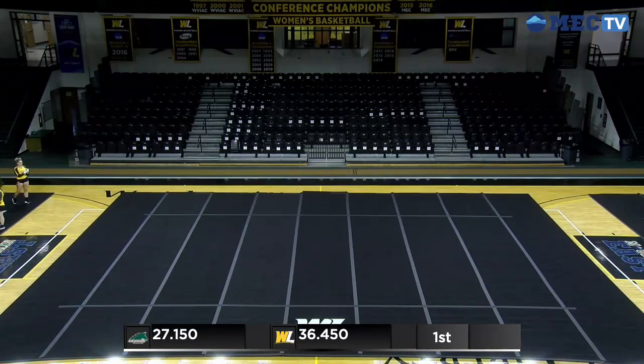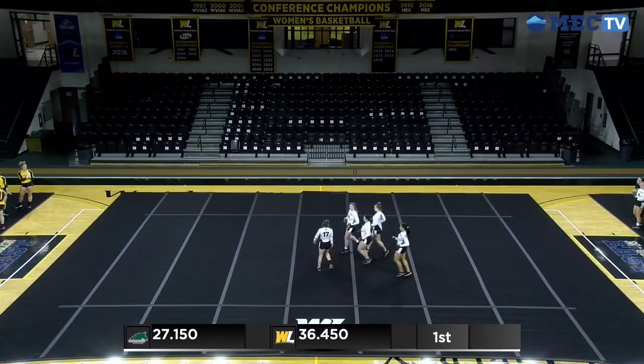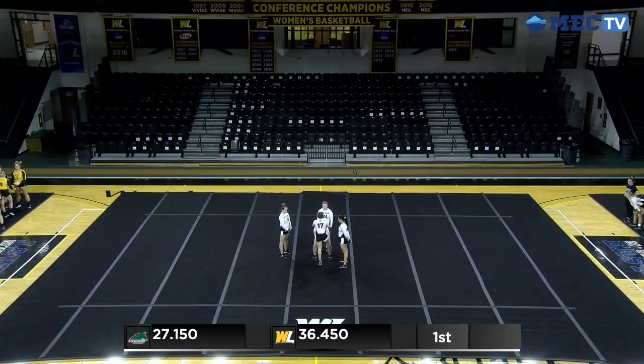We'll head into the 7-element. For the Mustangs, Marina Ruiz, Megan Despres, Robin Skroger, and Allison Ozimek. Start value of 9.30.